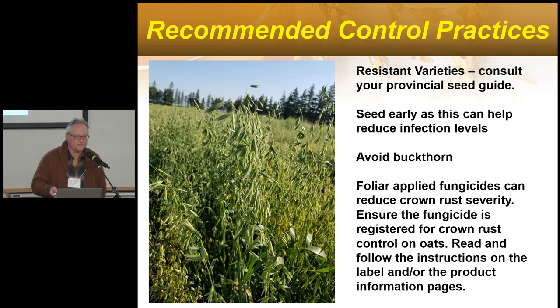Importantly, how do you control this? This is probably what you're interested in. Okay, so use resistant varieties. That certainly helps. And to find out what varieties are resistant in your area, consult your local seed guide. It will tell you what varieties are being sold in Manitoba or Saskatchewan, Alberta, depending on what seed guide you're using. And it will give you a rating for those lines for crown rust and other diseases.